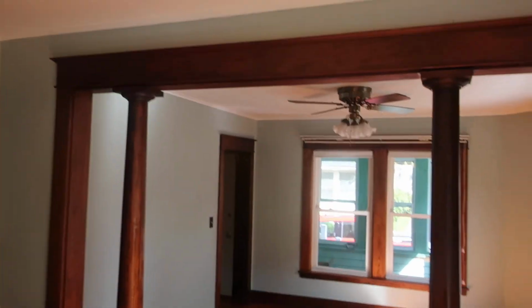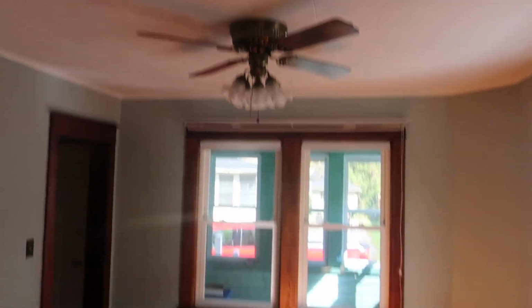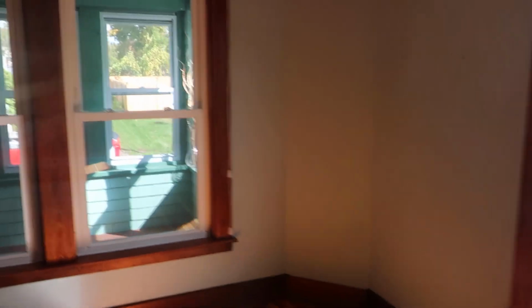It's got all this original trim, which you don't see in our area. That's left in original. Usually it's been painted or completely ripped out, so it is really neat. The floors are original, and yet they're in beautiful condition. So it does have a ceiling fan in here, good size. It does have a cable outlet over there. I will say the other thing is all the windows have been replaced. So it's all vinyl replacement windows.